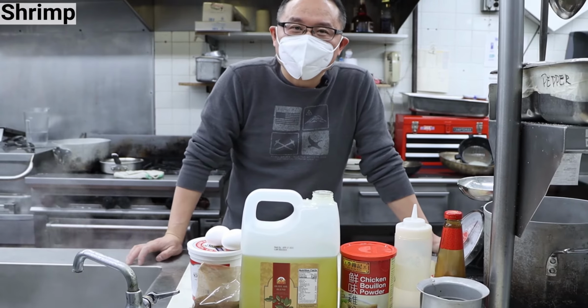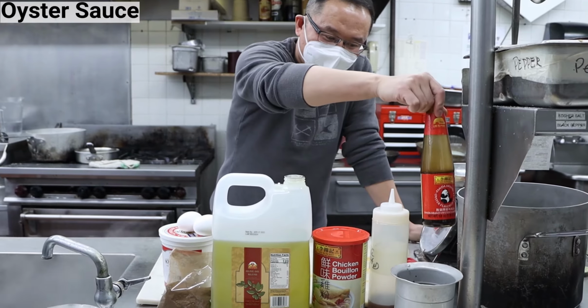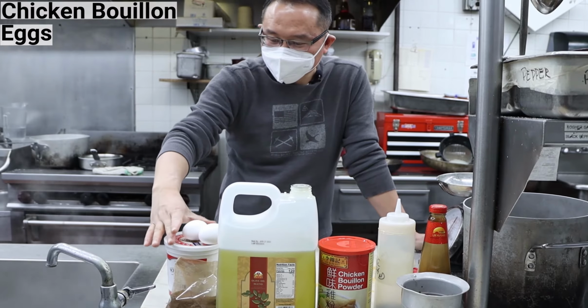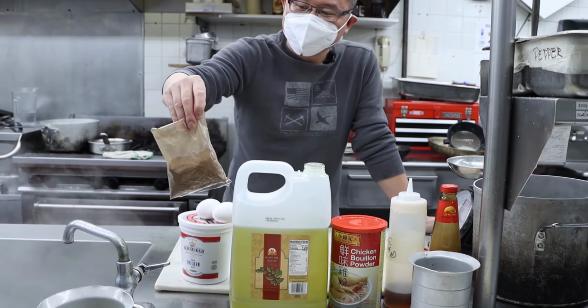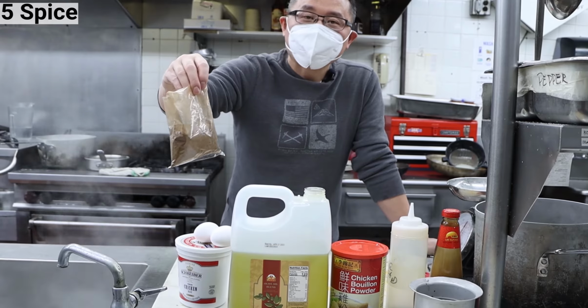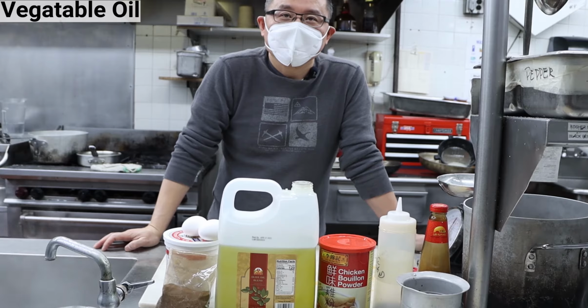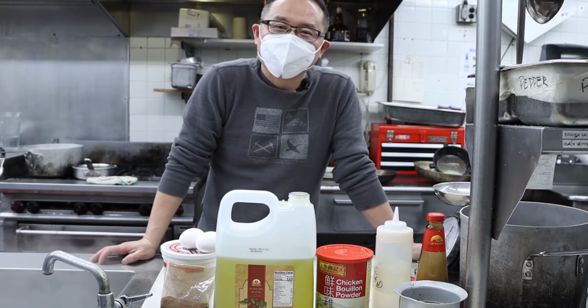In the pork and shrimp dumpling, besides the main ingredients pork, napa cabbage, and shrimp, these are the secret spices we use to flavor them up. We have oyster sauce right here, and sesame oil, chicken bouillon or chicken paste, and we have egg. This is another key ingredient, which is the 5-spice powder, and then you have the vegetable oil. So those will add lots of flavors to the pork and shrimp dumpling.